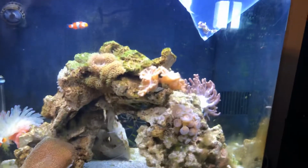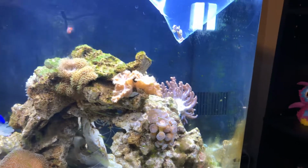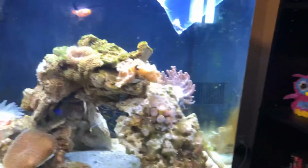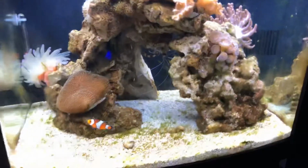I actually don't have a scraper. I have a magnetic cleaner, glass cleaner, and a little brush. But some of these algae areas through here just need a scraper. I already ordered one. It'll be here Monday. So I'm gonna scrape it. It also comes with a gravel rake.